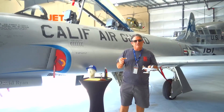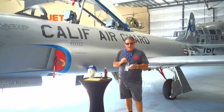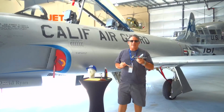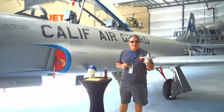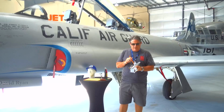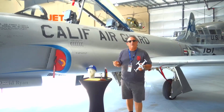So the fan provides 30 to 70% of the thrust of the engine, as opposed to that combustion driving the turbine. So what ends up happening there is those fan jets are much more efficient, and they're less thirsty, because they're getting that power from a byproduct of the combustion, not the combustion itself. So those jet engines get 30 to 70% of their power from that fan.